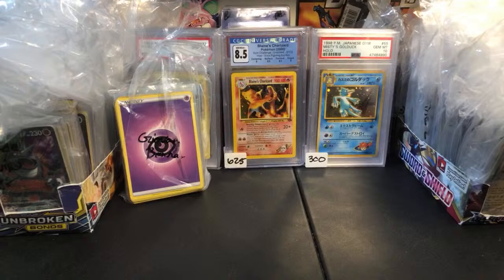Could you do a large for the fossil packs? After the Umbreon and Espeon are done, that's exactly what will happen. There will be a large for the fossil packs. Watching from Australia. Nice. All right, we're refreshing. Mr. Start buying rare stamps. You got it. We'll start buying rare stamps.